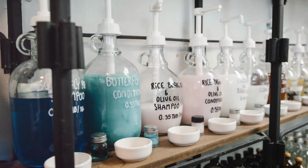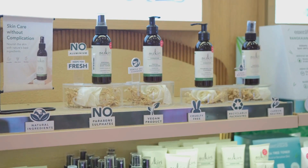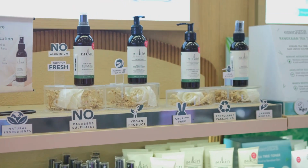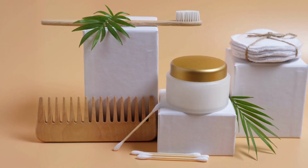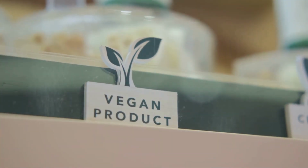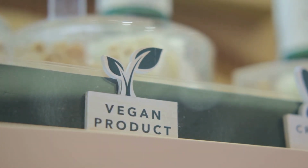Let's be honest, we all love a beautifully packaged product, right? But all that packaging can really add up. One of the easiest ways to make your salon greener is by choosing brands that prioritize eco-friendly packaging. Look out for products that come in recyclable or even better, compostable materials. And bonus points if they use minimal packaging or offer refills.